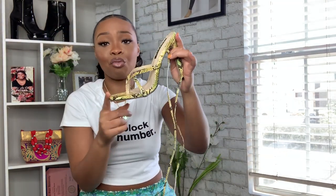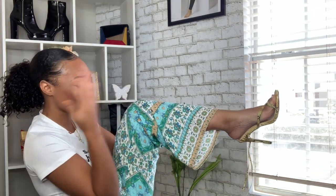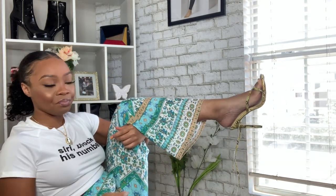I was actually afraid this wasn't going to fit because it looks so small. But y'all, they fit perfectly. And I'm not going to tie this up on camera, but y'all get the picture. They tie all the way up. I know for a fact these are gonna hurt.